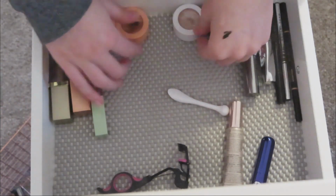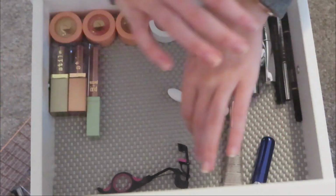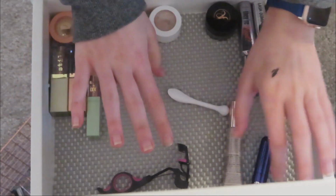These drawers that are at the top are less of the stuff that I'm gonna be getting rid of, but just wait for the palettes and powder stuff in the bottom and the lip products. I'm about to get rid of so much of that.